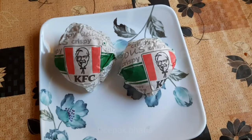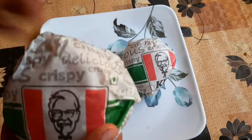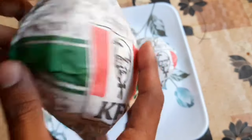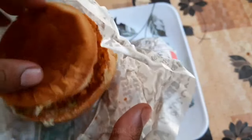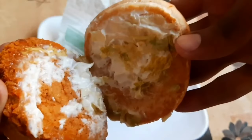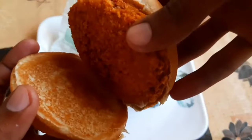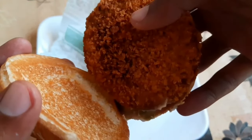KFC Veg Crispers Burgers. Delicious, crispy. Veggies and sauces, veg patty and bun. Very crispy veg patty.